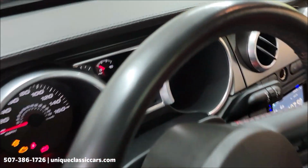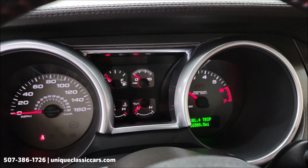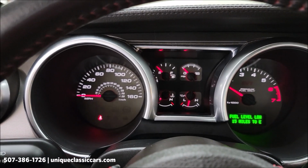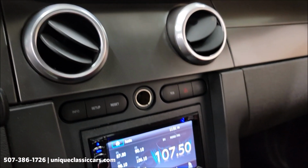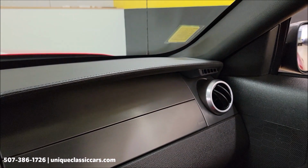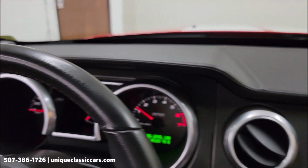All right. Let's go ahead and fire this up so you can hear it run. Now there's your exact miles, 16,509. You can see there's no warning indicators, check engine lights. This is just because I don't have the seatbelt on. The aftermarket stereo. Of course, the 6-speed. Then take a look at the rest of the dash. Nice shape. Appears this car has been stored indoors, no doubt about that.